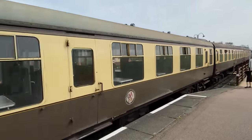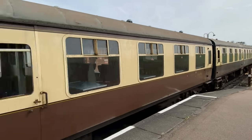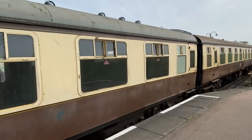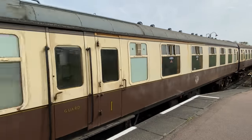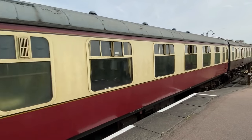I really enjoy going to a preserved railway. It's a chance to step back in time and appreciate the scale of engineering involved during the steam into early dieselisation period. What loco did you prefer there, the 9F or the Peak? Let me know in the comment section of this video.